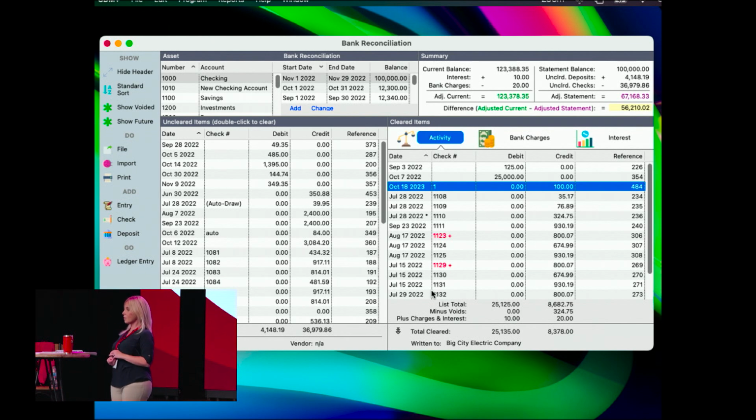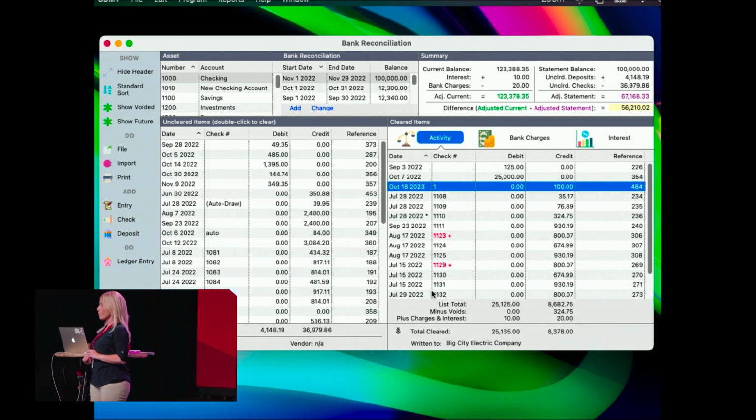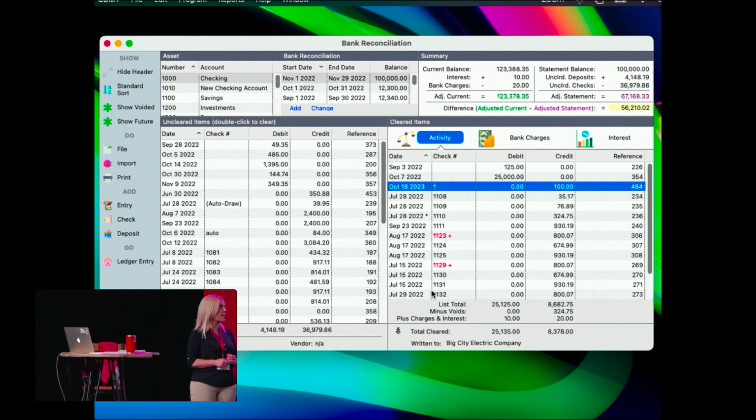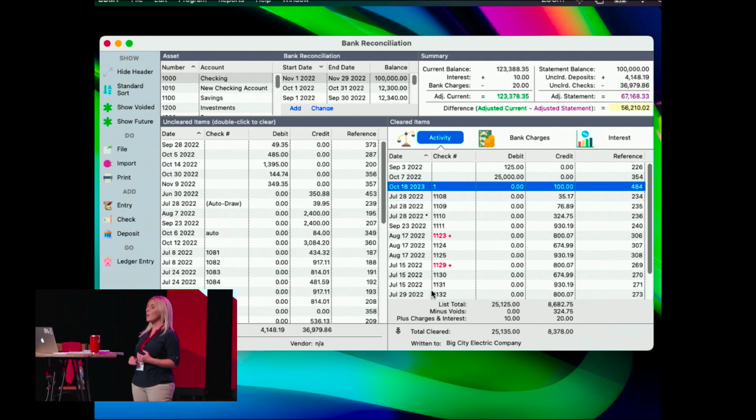If you add your interest in this window and you want to print that report, can you print this? Okay, so the question is, if I add interest in this window and I want to print the report, can I print it from here? Are you talking the report for that entry you added or just for the bank itself?